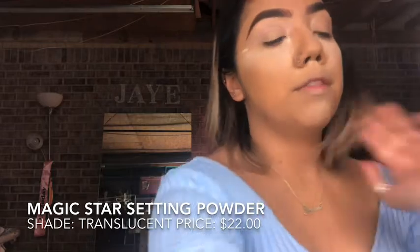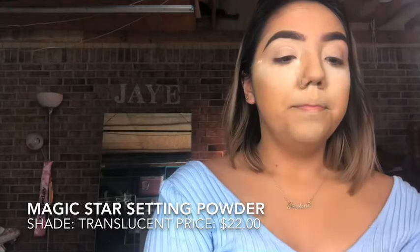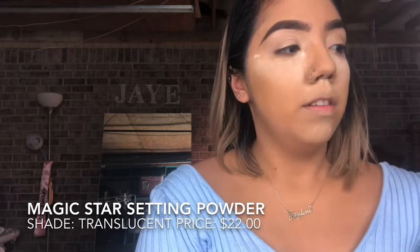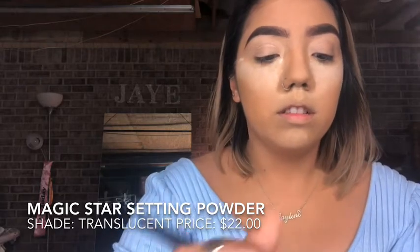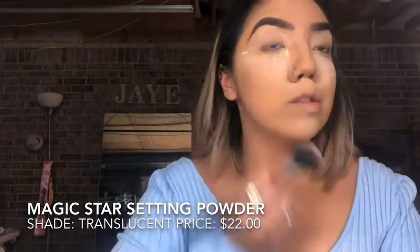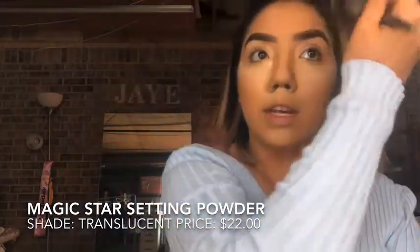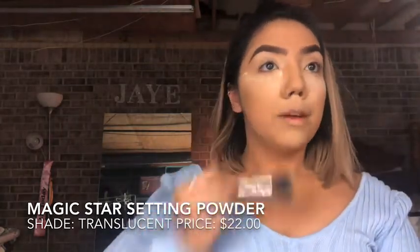And then I'm gonna go in with the Jeffree Star setting powder in the shade Translucent. And I'm just gonna use this for the rest of my face. This I'm just gonna kind of sweep. Usually I don't do this, but since you guys wanted to see both of these powders, then I want to use both of them for you.